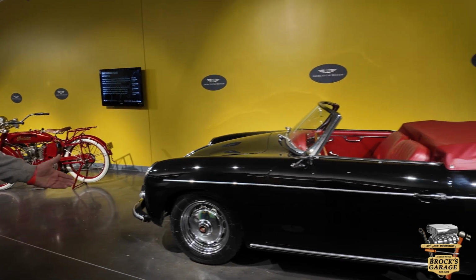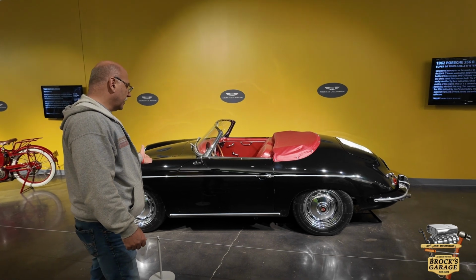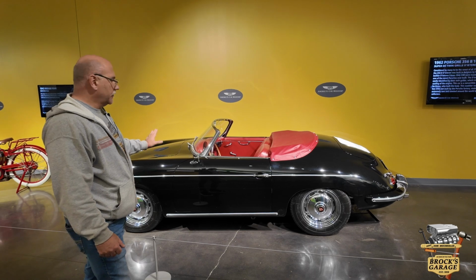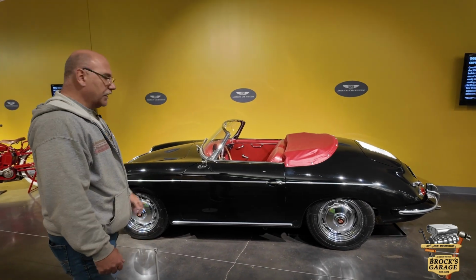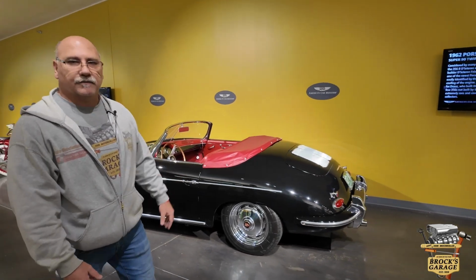This place loves Porsches. There's quite a few of them in this museum. And here's a really neat example of a Porsche Speedster. It's really cool. I love this design myself. I would like to have one of these. I'd even take the kit car, one of these, man. These are badass cool cars.